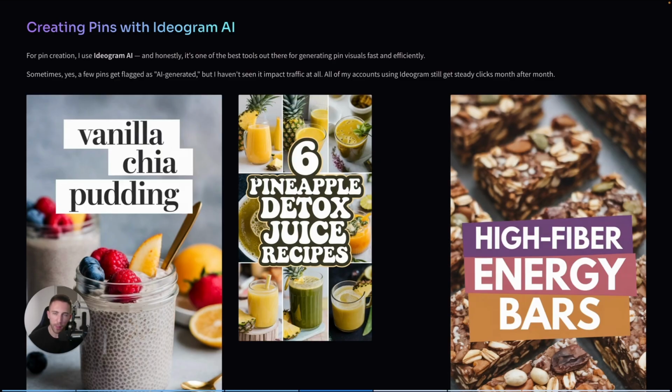When it comes to creating pins, all of my pins are created by AI, and I'm not using Canva or anything like that. I use Ideogram, which in my opinion is the best tool for creating pins at scale. And you know, sometimes, yes, you will get flagged as AI generated or AI modified, but in my opinion, it doesn't really impact the traffic, and I'm using AI on all of my Pinterest accounts, and I never had any issues with that. So if you are looking for a fast way to create high quality pins, make sure to check out Ideogram, because the quality of these images is just awesome.